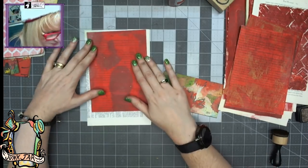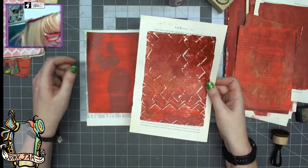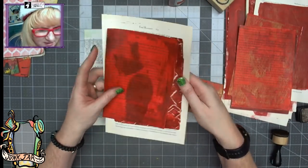Anyhow, so I just cut them down to the size of the actual print. So if you kind of look, that's the size of them. I just kind of make straight edges.